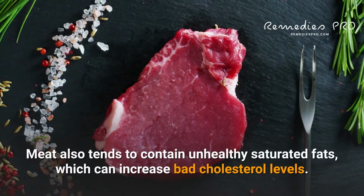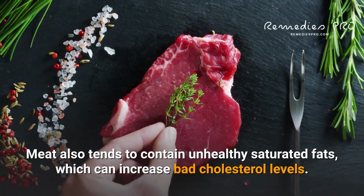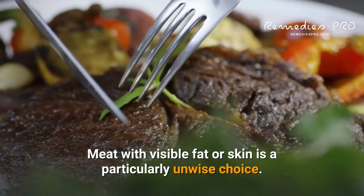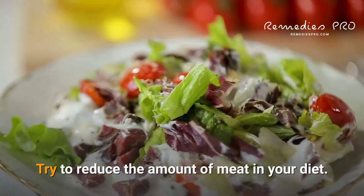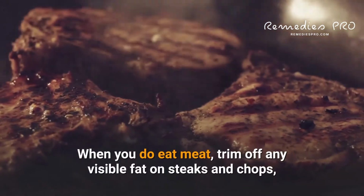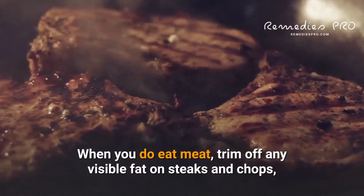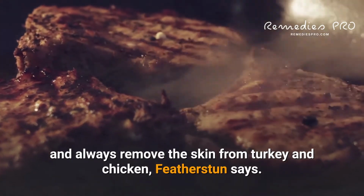Meat also tends to contain unhealthy saturated fats, which can increase bad cholesterol levels. Meat with visible fat or skin is a particularly unwise choice. Try to reduce the amount of meat in your diet. When you do eat meat, trim off any visible fat on steaks and chops, and always remove the skin from turkey and chicken, Featherston says.